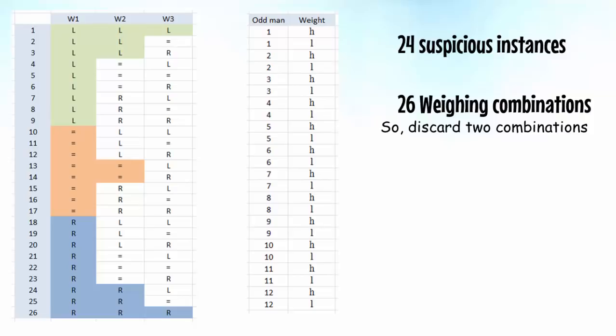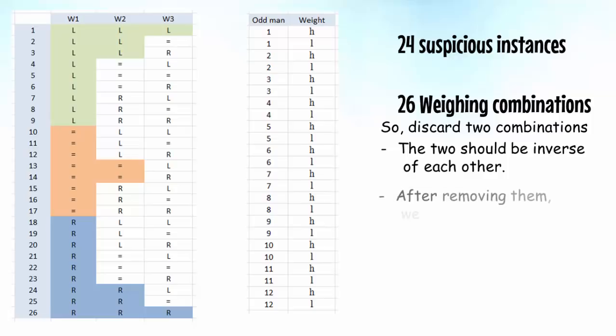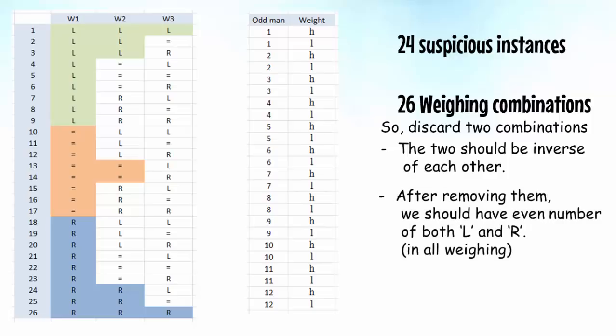Simply align with the 2 basic rules that we saw. Just make sure the 2 combinations you discard are inverse of each other. And after removing them, we should have even numbers of L and R in each weighing. For the sake of simplicity, let's remove the combinations L, L, L and its inverse R, R, R.